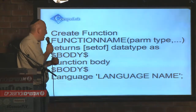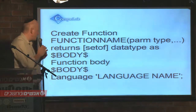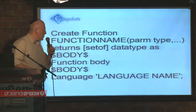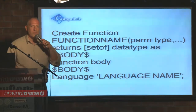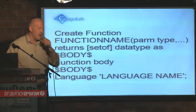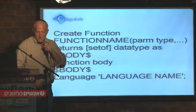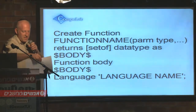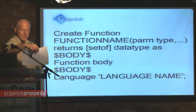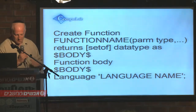There's an interface to the database called PLPy, as we saw in the last example. You call plpy.execute in order to access the database and to write SQL code. It has access to, as I said, the operating system, the file system, the network, and everything else.